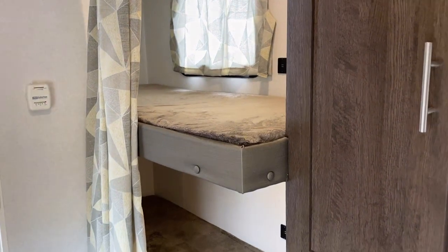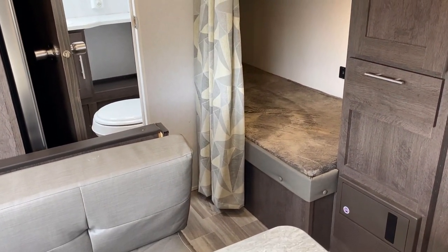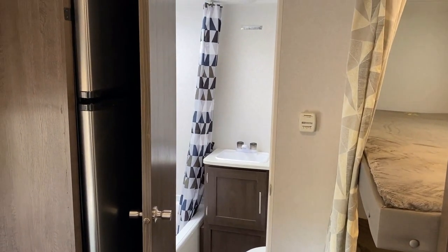The two single bunks over here. This is kind of nice because they're not really bossy in the floor plan. They don't eat up a ton of space, you know. So if you need to sleep in there, you can. You need to just use it for storage. You can do that too.